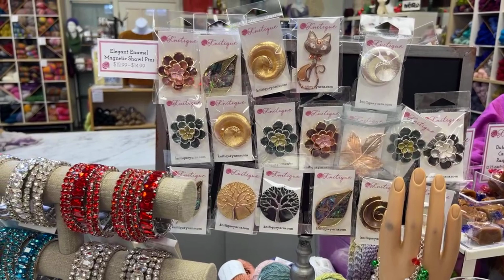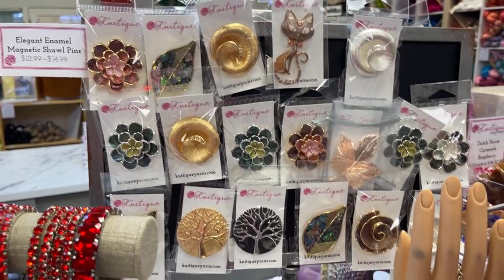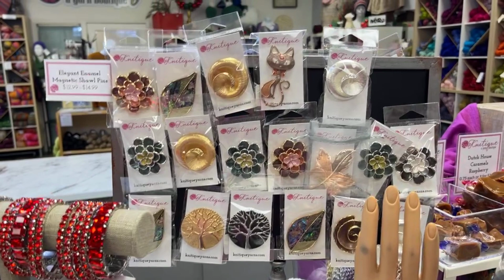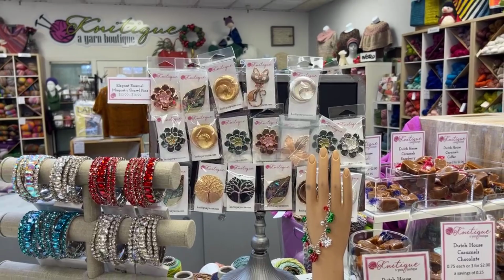We have this little kitty cat one. I gave my sister one for Christmas. She has it on today. I love those. They're so fun. Ooh, and the maple leaf. That one's gorgeous. People are loving those pins. I wear them just about every day. I like that it holds my garment to my sweater. They're very, very strong. I bet you can almost go through the lapel of a jacket and a shawl or a scarf. Oh, I think so. Because they're strong. I'm wearing a pretty thick sweater.